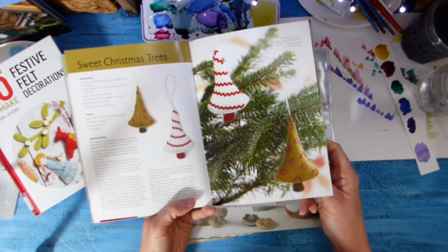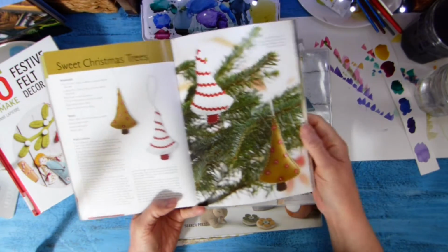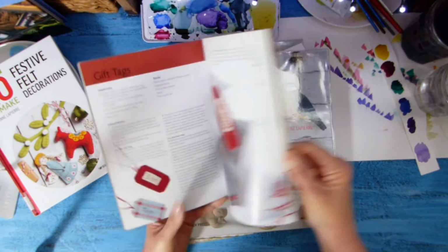And I found one of the trees that I had added beads to, so they're quite similar to this, but they're a bit more jagged. So I'll show you those.